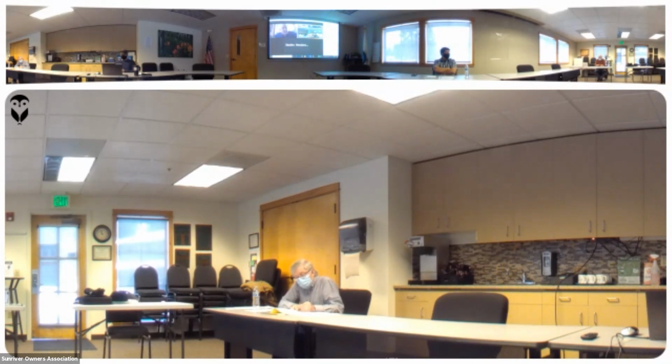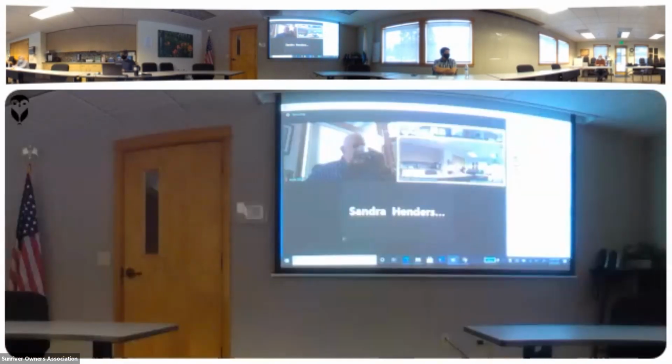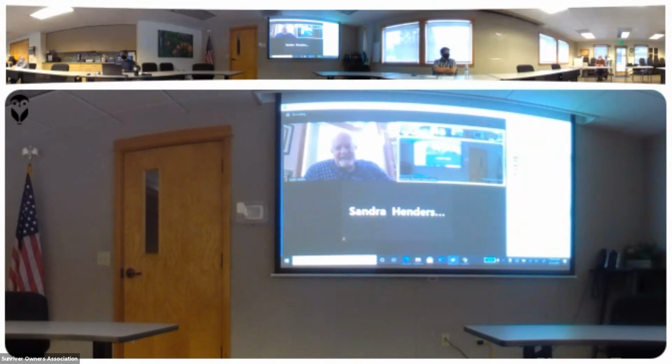So that 35% maximum includes all areas above grade level and within any screened enclosure. But it's not a pure square footage issue.